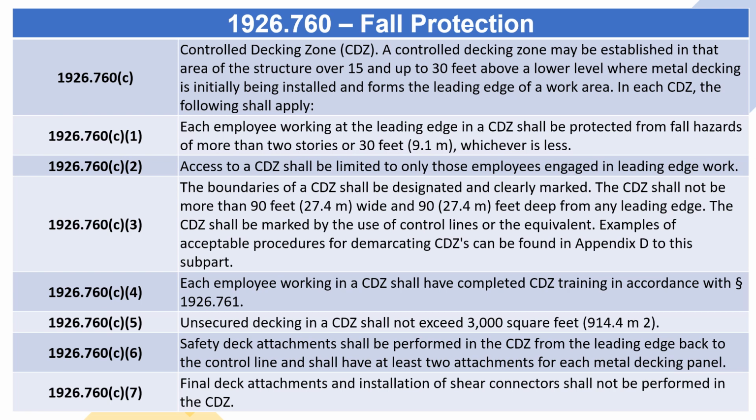1926.760(c)(5): Unsecured decking in a CDZ shall not exceed 3,000 square feet (914.4 square meters). 1926.760(c)(6): Safety deck attachments shall be performed in the CDZ from the leading edge back to the control line and shall have at least 2 attachments for each metal decking panel. 1926.760(c)(7): Final deck attachments and installation of shear connectors shall not be performed in the CDZ.